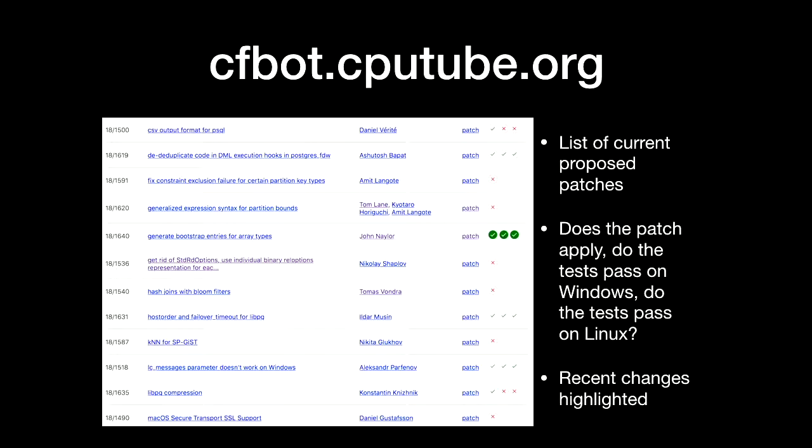So I made this thing. That's a website, and it shows you a list of all the patches that are currently proposed for Postgres and answers three very simple questions. Does the patch apply? Do the tests pass on Linux? And do the tests pass on Windows? It's just these little things here, right?